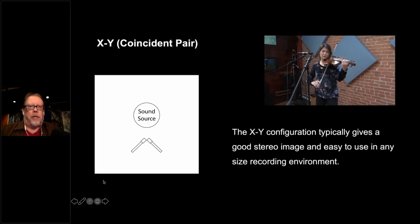My favorite, really, when I'm doing something and I want to have stereo width, is called the XY or coincident pair configuration. So this gives you a really good stereo image, and it's really easy to use in any environment. So if you have a small room, it picks up surprisingly well. I use this on my guitar amp, and you wouldn't think that, I have a Mesa Boogie with one speaker, and you wouldn't think that having an instrument with one speaker could be captured in a kind of stereo width way, but it totally is amazing.